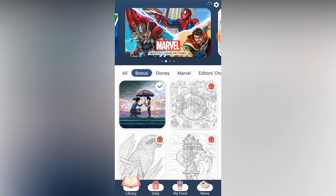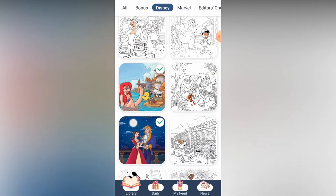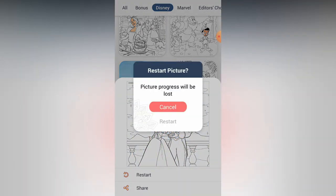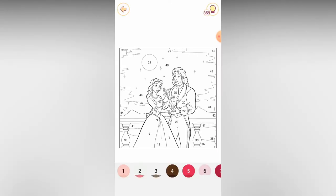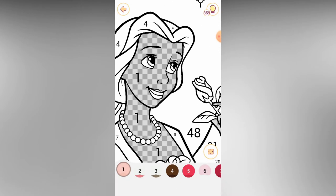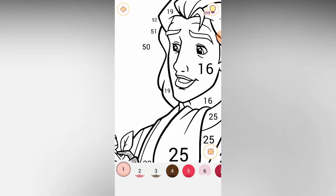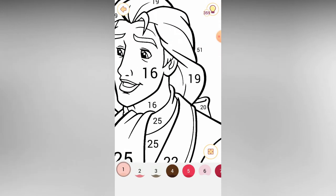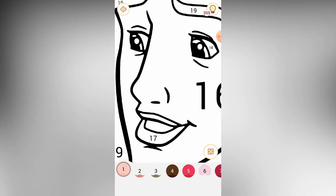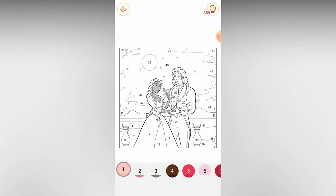More importantly, let's color one of the pictures in Disney. Okay, this Beauty and the Beast. Let me just restart it. You see, you can color it by tapping the number, and it will show the area as the color or the number you choose. You can zoom in to see how detailed and clear the picture quality is. Oh, wow, that's one of the reasons why I enjoy playing Happy Color more than any other color app yet.